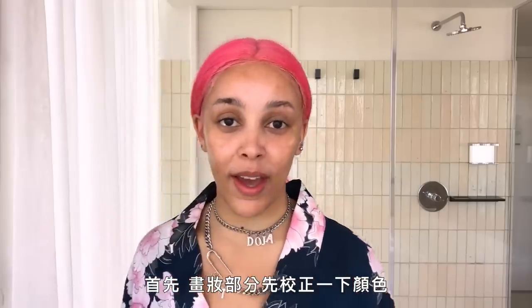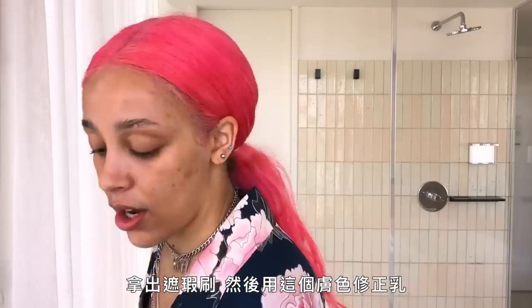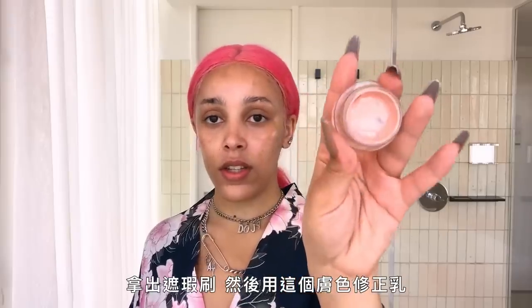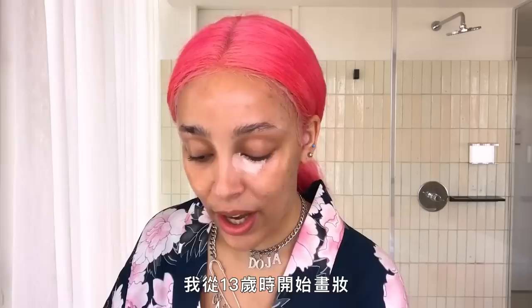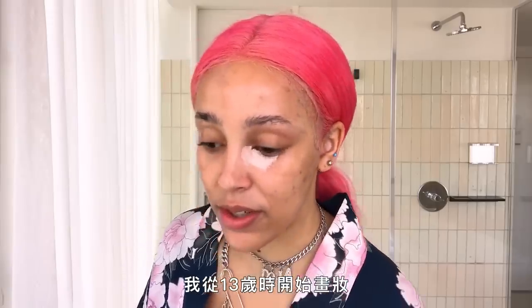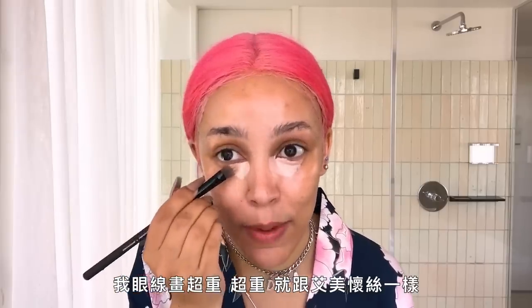First, with my makeup, I color correct. I take this concealer brush, I go in, to this color corrector. This is by Becca Cosmetics. And then I start to go over my circles. I started doing makeup when I was 13. Wore a lot of eyeliner, a lot, like Amy Winehouse.